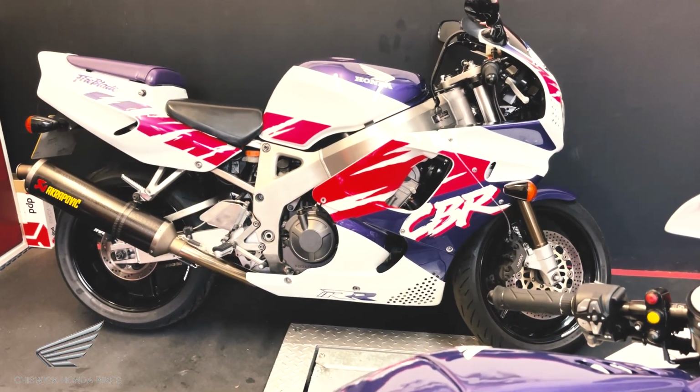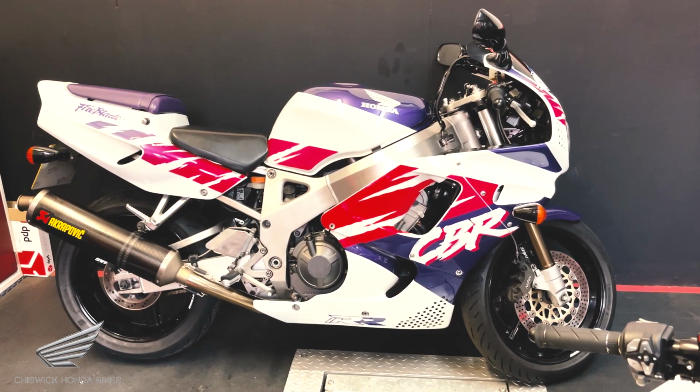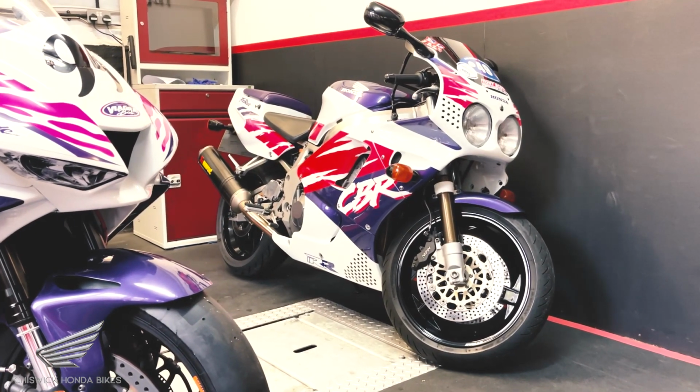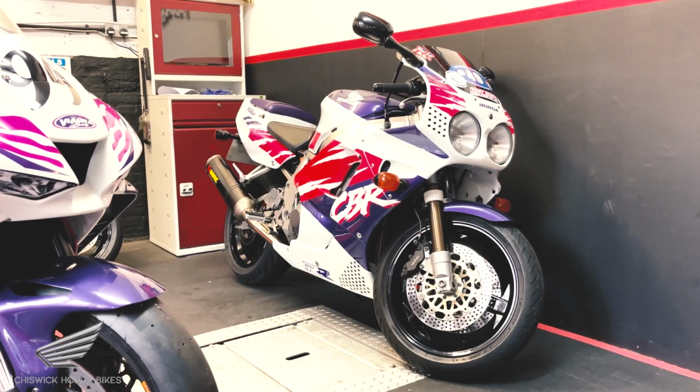Growing up as a kid, I just always loved this colour. This was the one I always wanted. I never really got a chance to buy it. When I turned 17, there were other bikes by then, so these kind of got forgotten about, but I just always loved this colour. So yeah, this is my own personal one.